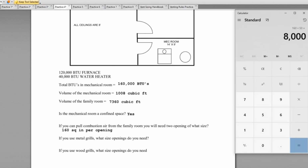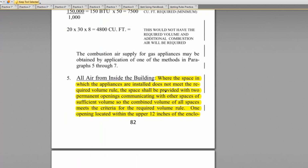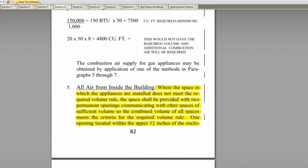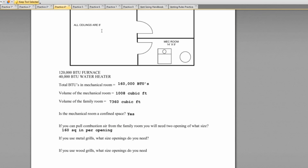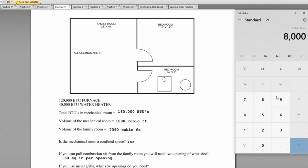So yes, it is a confined space, and there's a door on it. But the code allows us to pull air from other rooms, as long as those other rooms have enough volume in them to add up to what we need. So at this point, we need to be able to get 8,000 cubic feet. Well, I can do that if I add the volume of the family room into it, right? So calculator again.